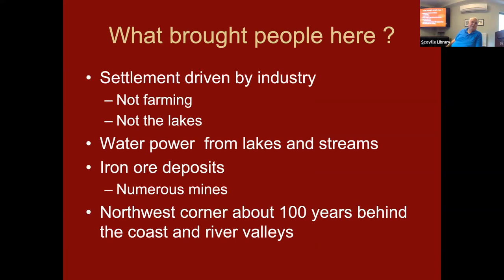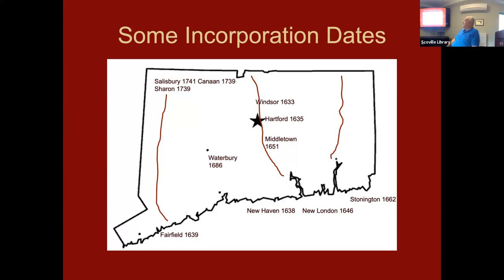You didn't come here in the 1700s to recreate on the lakes, first of all, because there was nowhere to do that, and second of all, people in the 18th century didn't have much leisure time. So you didn't come here for that, but all these hills and lakes, waterways, provide energy, water power. So there's an attraction. And then the iron ore deposits sort of sealed the deal. There were numerous mines, but despite that fact, let's look at a little history here.